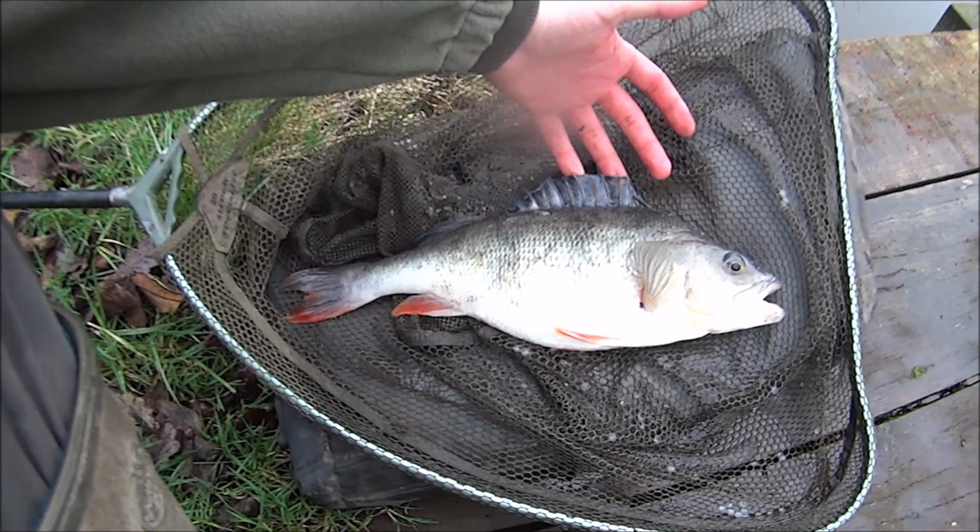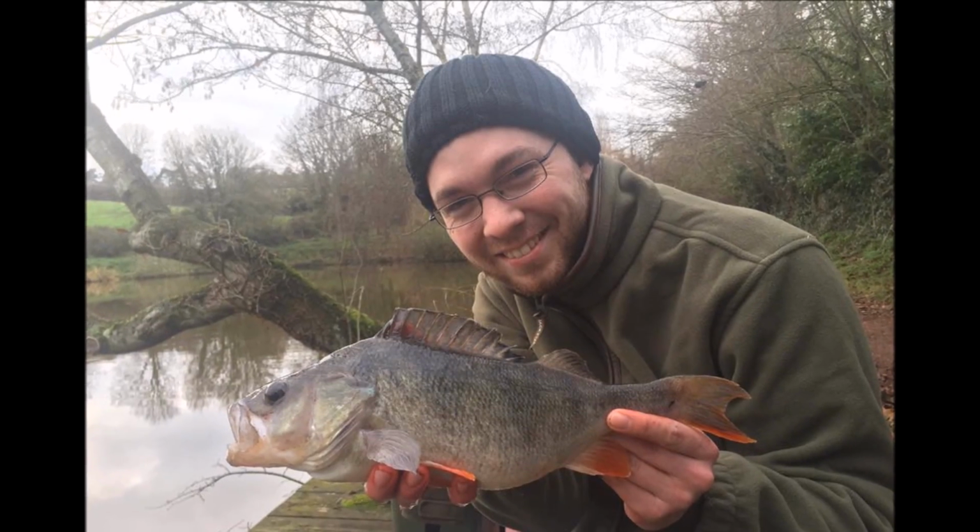What a fish to get first cast. £2 right on the button. A fantastic start to what should be a great day.